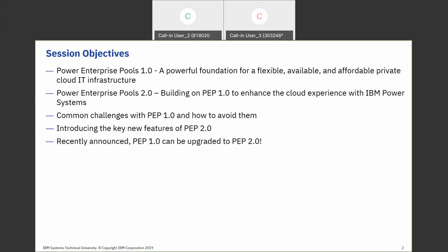So once we've talked about some of the challenges and how to avoid them with Power Enterprise Pools 1, we'll then move on to introducing new features of Power Enterprise Pools 2, and also I've made a fairly recent announcement about how you can migrate from one to the other, how you can come up from Power Enterprise Pools 1.0 and be upgraded into Power Enterprise Pools 2. That also includes if you have a situation where you may have E980s, which you purchased, you are also now able to put those into a Power Enterprise Pool 2.0, and so we'll talk about how we can do that moving on.